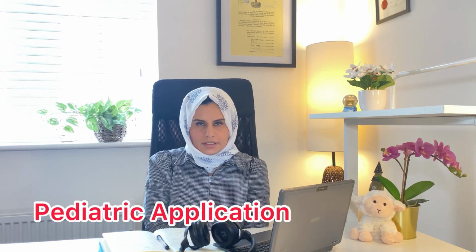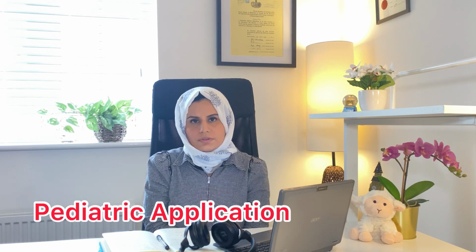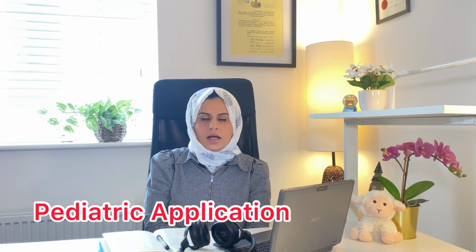Now I will take you to pediatric application and interview assessment. How I would like to divide my talk is, first I will go through the timeline and how the application is filled, the eligibility criteria, personal specification, and level 1 competencies. And then I would go to the interview structure, how it is scored.